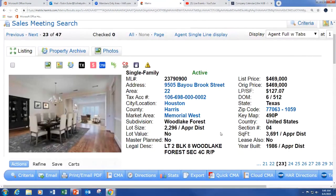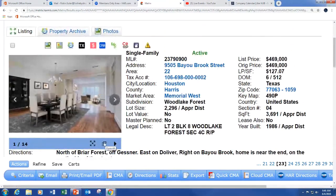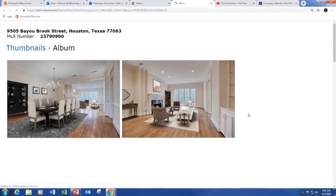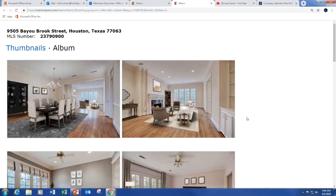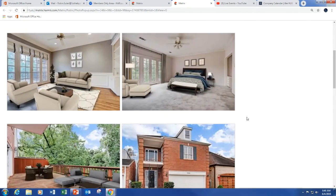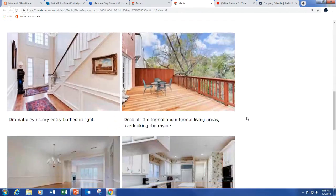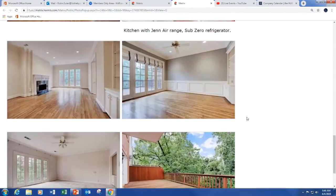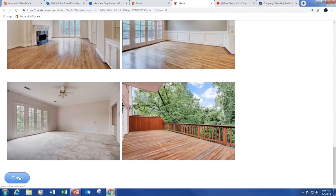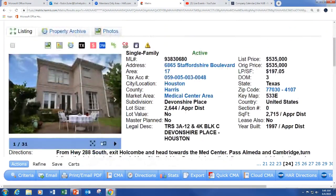9505 Bayou Brook in Woodlake Forest, 469. Elizabeth Vanderbrook. I think this will read this one. Is that staged? Yes, that's virtually staged. 6865 Staffordshire and Devonshire Place, 535. David Atkins.